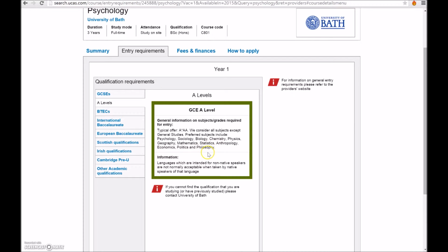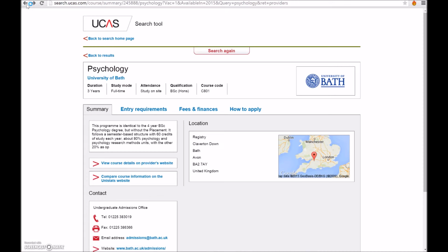So when you're making your decisions, knowing that, for example, this university, at least if you wanted to go and apply to do psychology there, ideally you want to be doing some of these kind of subjects. So it's quite useful to use the UCAS website, especially if you're thinking about careers that need degrees, to check what kind of degrees and what kind of requirements each degree has.